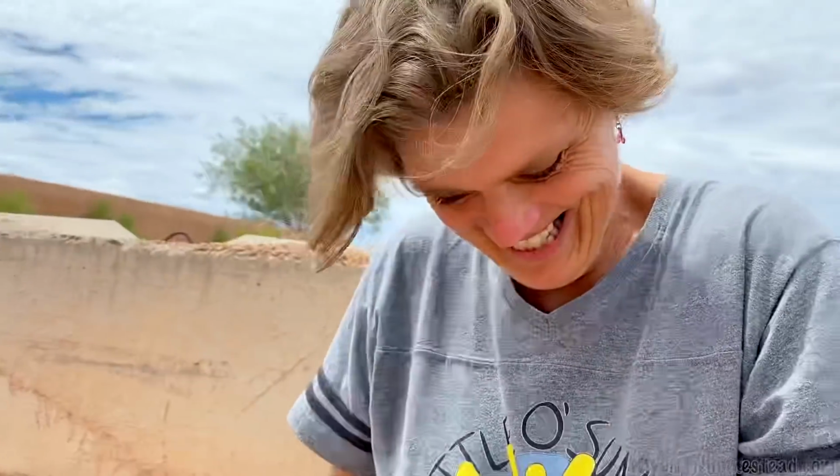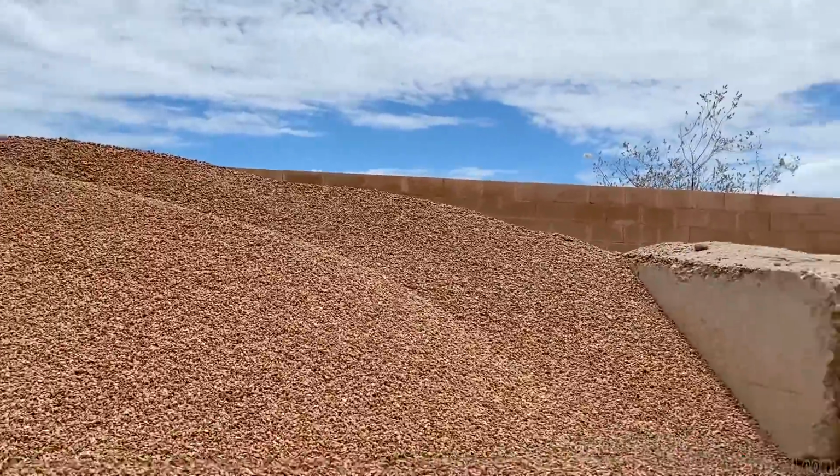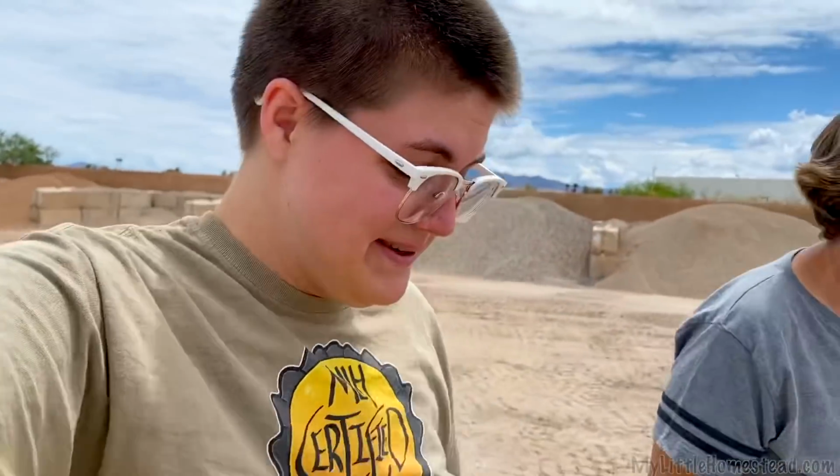Free samples. We'll just keep coming back every day until the courtyard is completely done. It will only take 35,000 trips. We got enough family members. We do. We get enough costumes.